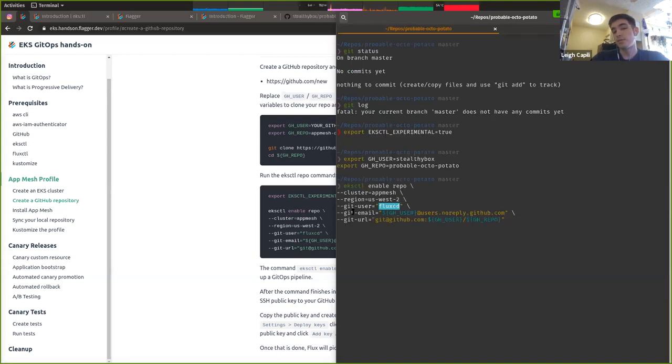Git user, you can set this to whatever you want, as well as the email and that kind of thing. And then here you can see the git URL that's being passed to the enable repo command, which will set up Flux with the proper credentials inside of our EKS cluster, is going to operate on a git URL at GitHub for my user and my configured repo.